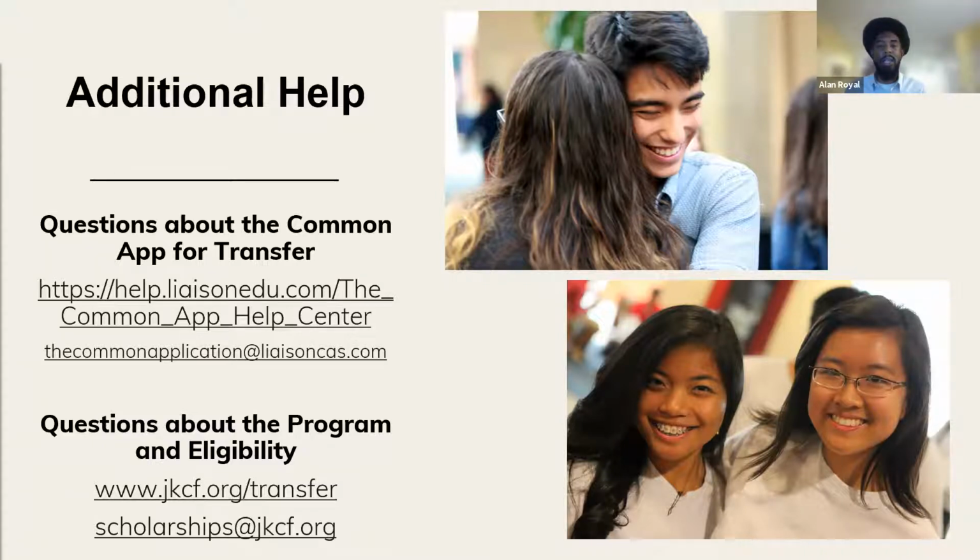And then if you have questions about the program itself, about the application process, or anything having to do with the Cooke Foundation or the transfer scholarship, you can email us directly at scholarships@jkcf.org. I would also encourage you to visit the website, jkcf.org/transfer. And there's a lot of great information, videos, materials that you can download, and just general information about the scholarship and about Cooke Scholars. So I encourage you guys to visit the website if you haven't already.